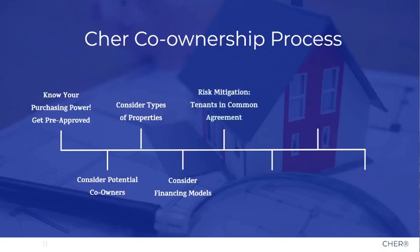And then you're going to do risk mitigation. Buying a house is risky. Buying property is risky as an individual. Buying as a group, I'm not going to lie and say that it's not less risky, right? You want to be thinking through a lot of pieces. And so we're going to talk about what a tenants in common agreement is, and what some things are that you want to think about if you're considering co-buying.